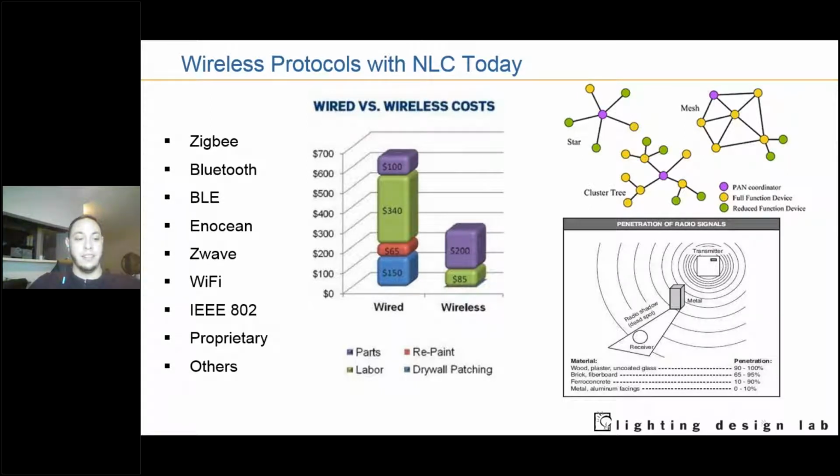And also, if I can plug a little bit, Lighting Design Lab is going to be doing a deep dive on wireless protocols and IT for 2021. So stay tuned for some good research and some good dissemination coming from this.